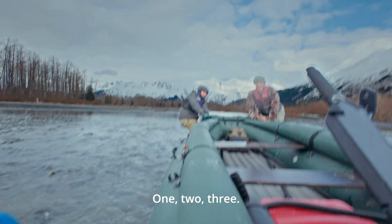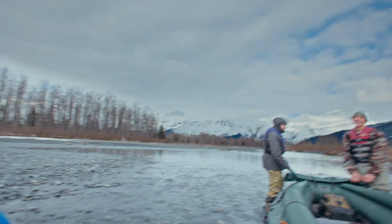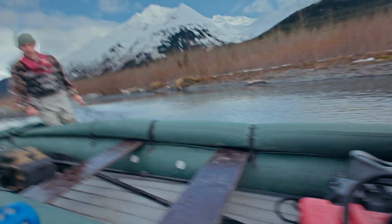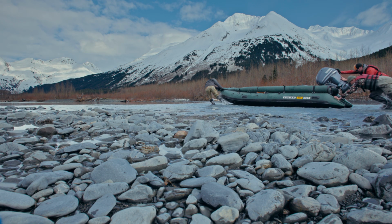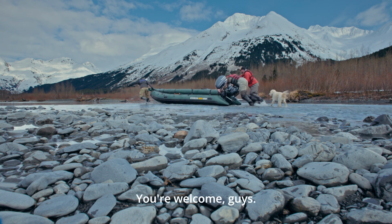1, 2, 3, go. Oh, shit. What, that didn't help? Yes. We're not going to move. Maybe we can hitch Finley up to this. You know what? Let's try. She got out of the boat, actually. That was pretty helpful. All right, you ready? 3, 2, 1. You're welcome, guys.